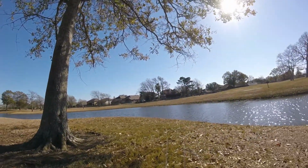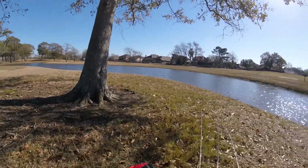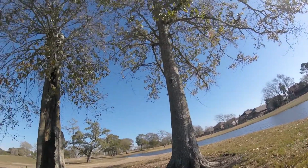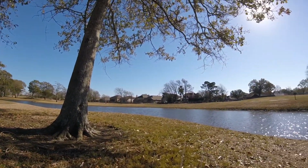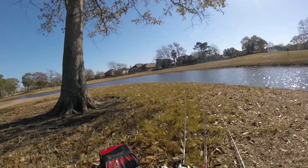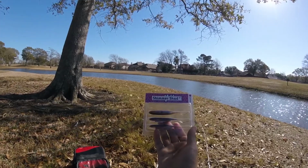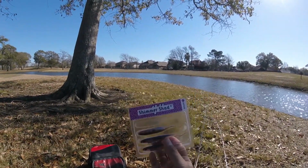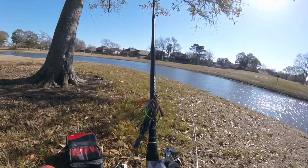It's the warmest day of the week today. We're gonna hit a 70. Right now it's close to 11 o'clock, 10:50. The weather's right under 70, around 66, and it's a little bit windy. I'm gonna start off with the drop shot, fishing the shimmer shad, because that's a lure I know they'll bite any time of the year, and it's pretty easy to catch them on that. But what I really want to do is catch them on a swim jig.